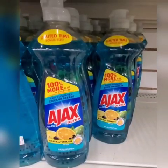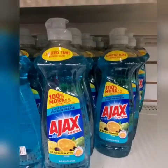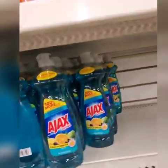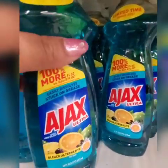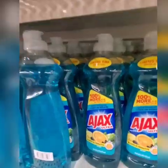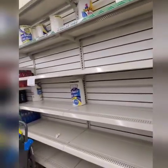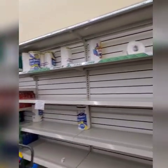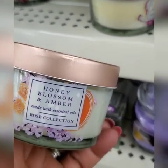Got this last week. This has bleach in it, so normally I told you guys I love Dawn, which they finally got back in, but because this has bleach in it, I did buy a bottle. It just was a different scent. I'm gonna pick up another one because I said to myself I should have got two bottles. There are some paper towels, again, not as many as they normally have, but they do have some. Still no toilet paper. New candles from the Rose Collection.